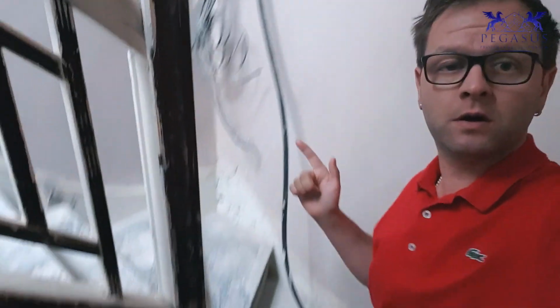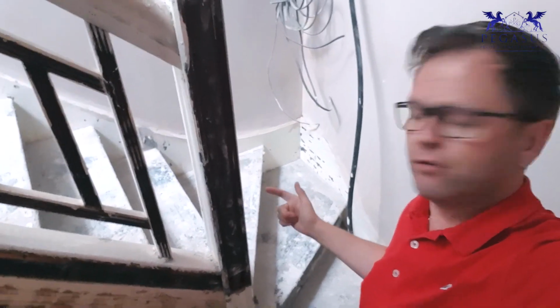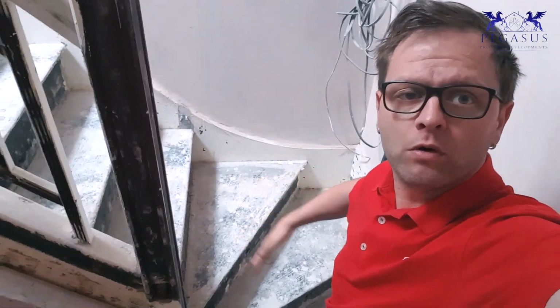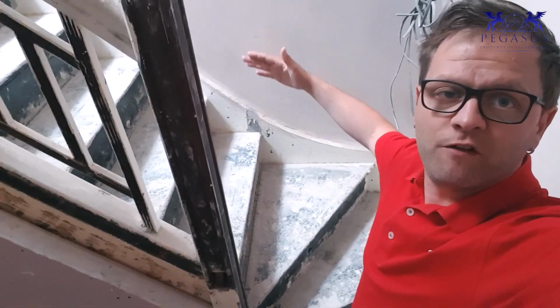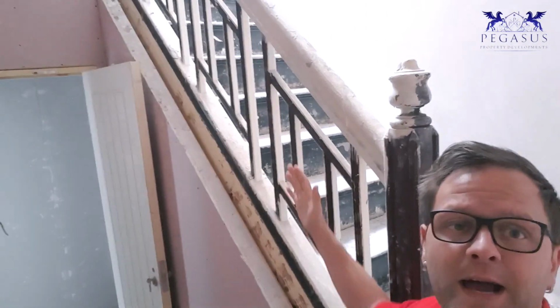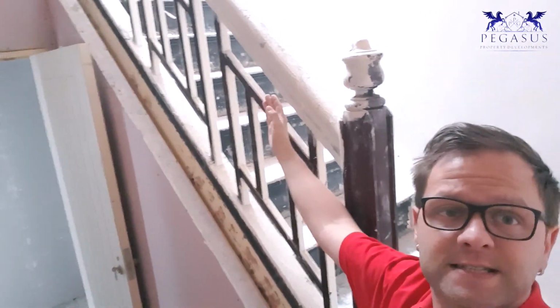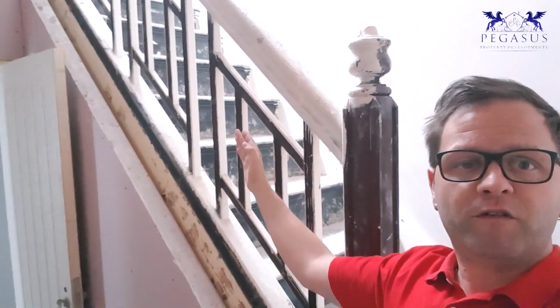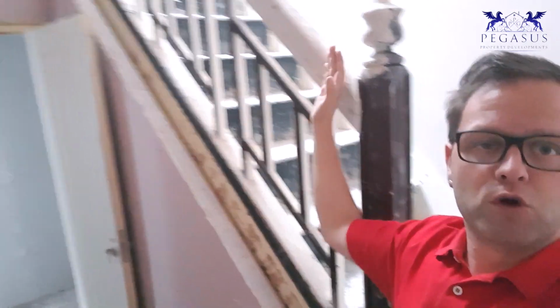So originally this flat, its front door was here. A bit strange, but the door was literally on that step. You open the door and then you walk up to your flat. All we've done is take out, this was all plasterboard, so you couldn't see this. It's a really good feature in the property. We've taken the plasterboard off, put up fireboard, and now we've moved the door from here, pulled it all the way along to there. So now we've created a nice long corridor.